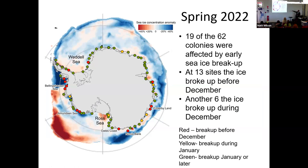The red and blue there is the sea ice concentration anomaly. There is some correlation between where we had the worst sea ice anomaly, the blue areas, to where the red dots are, which are the ones where we had total breeding failure in the Bellingshausen Sea and over here in this bank and Enderby Land, but not total correlation. It seems to be a little bit more random than that.